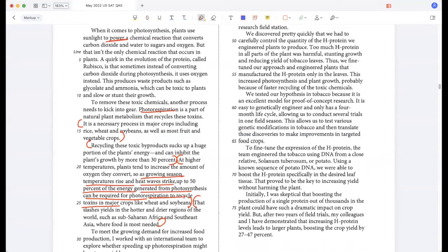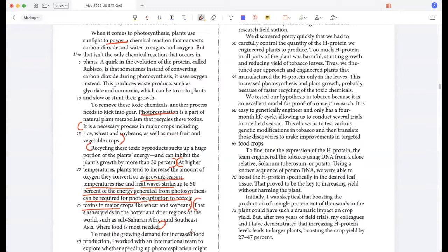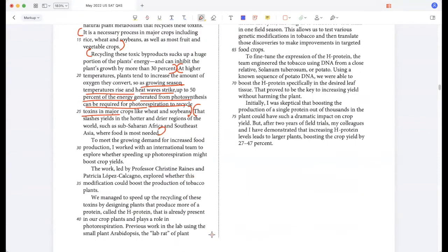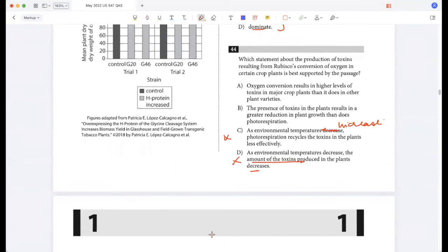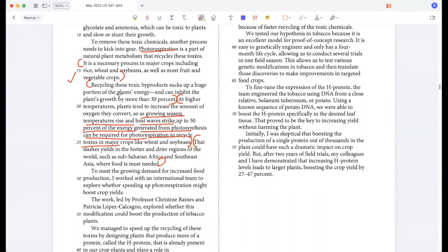Okay, so it is a necessary process, as well as in most fruit and vegetable crops. So recycling these toxic byproducts sucks up a huge amount of plants' energy and can inhibit the plant's growth, right? So that does have an effect, right? What was the point saying? Presence of toxins results in a greater reduction in plant growth than does, yeah, the presence of toxins is the main cause of the reduction in plant growth. Photorespiration by itself is not a problem. It's a necessary process, but recycling these toxins sucks up a huge portion of the plant's energy, right?